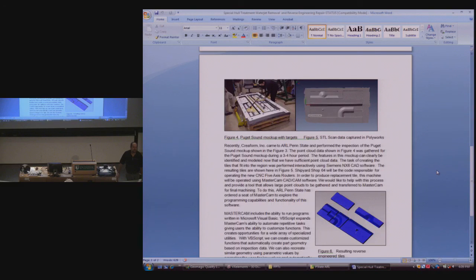Here's the tough part, though, is you've got curvature. Subs are not squares, we all know, and you've got actually different kinds of curvature in different places on the submarine. So it's actually a fairly complex program to scan it and then generate cut data for replacement tiles.